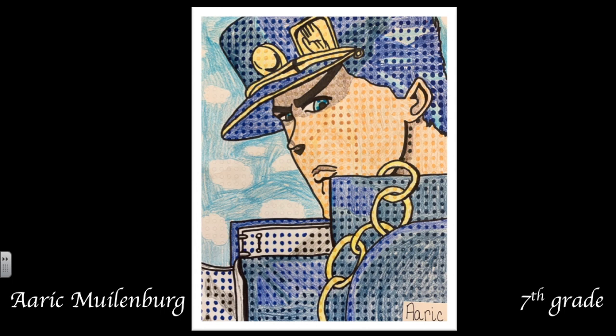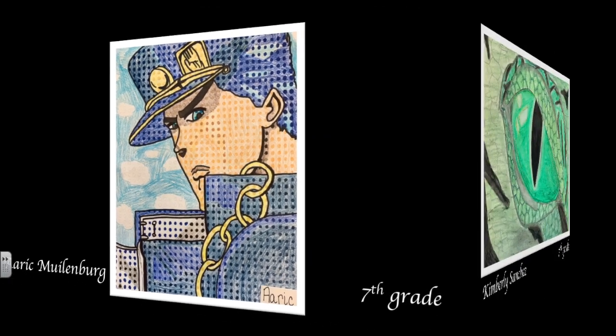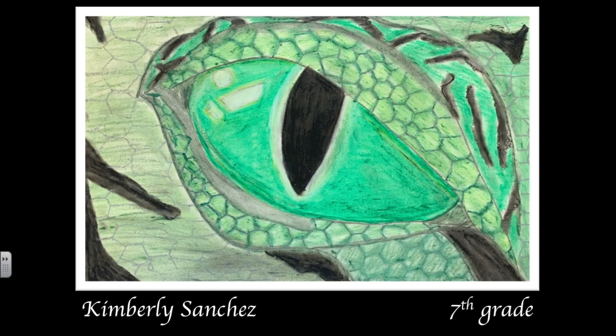Eric really likes how his pop art style looks like it could really appear in a comic book. The materials he used were pencils, markers, and Sharpies, as well as the provided paper with circles printed on it. Kimberly created this eye, blending oil pastels.